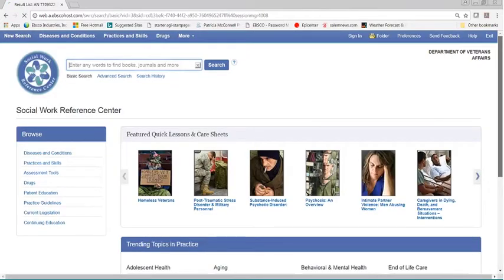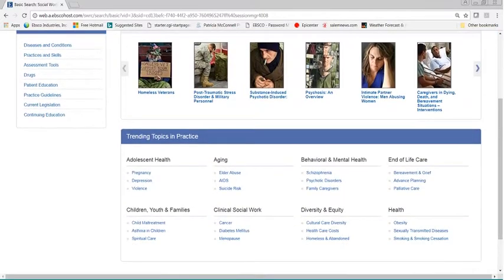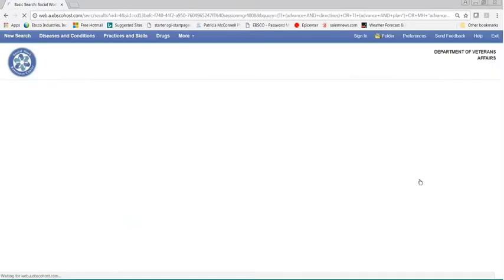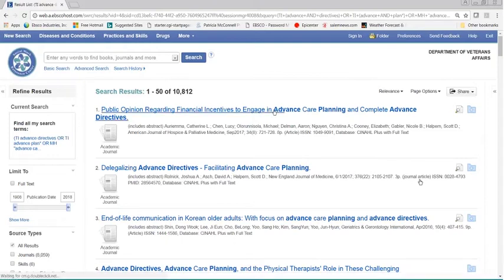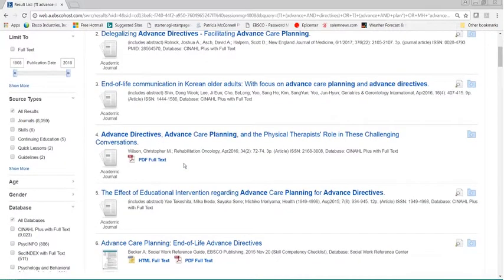Since I only retrieved one, because I clicked on that link on the home page, I'm going to go back to new search. I just wanted to show you again, under trending topics in practice, it gives you broad categories. So if I was looking at advance planning for end-of-life care, this is more typical of a result list that you'll see in Social Work Reference Center. You'll have journal content as well as different components. Over here are your source types, and you'll see journal content is one of those.